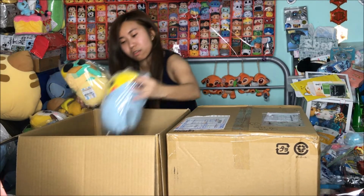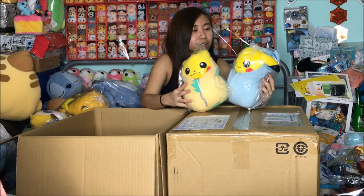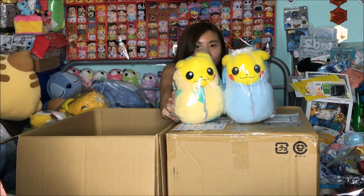And I have a Leafeon and a Glaceon or something? I can't remember the name. I suck at those names. But here is the Pikachu with the costume. Awesome, cute.